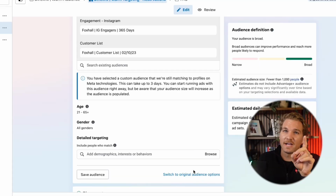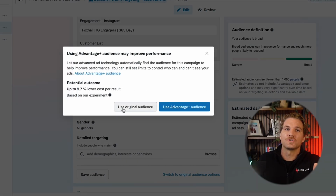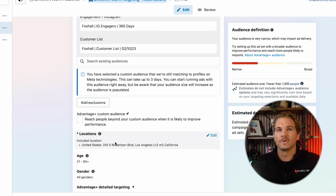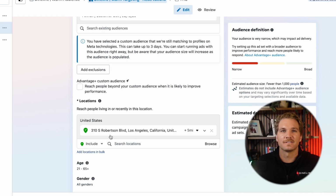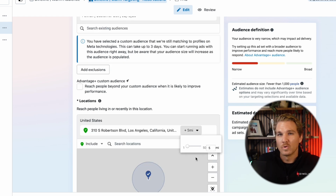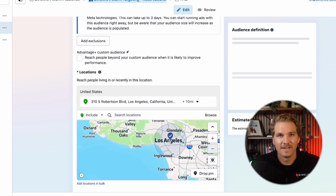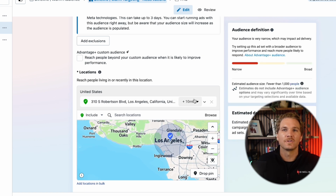Okay, now we're moving on to step number 6, which is refining your targeting for maximum impact. For restaurant marketing, location targeting is critical. Here are the steps for this. Uncheck Advantage Custom Audience. This ensures you're only targeting people who have actually visited your restaurant. Click Edit under Locations and enter your restaurant's exact address. Remove any default locations and set the radius to 10 miles. This is going to target people who live close by.